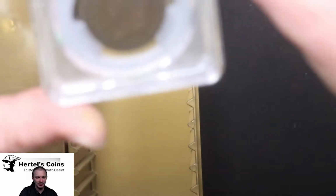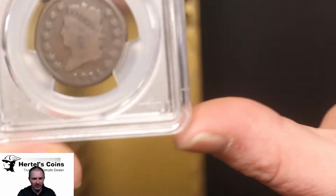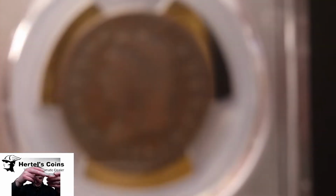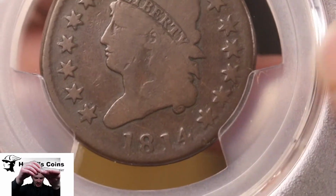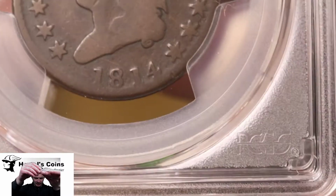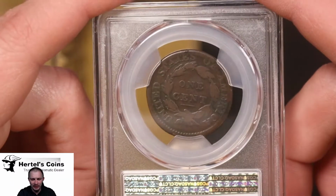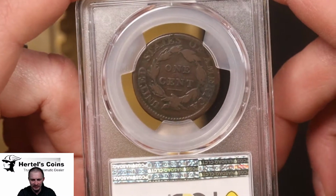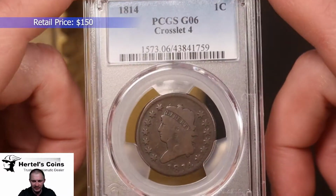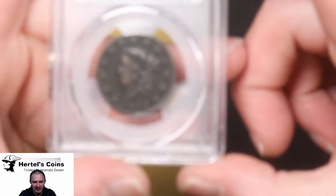And here's the other example of the 1814. First we had the plain 4, and this is the crosslet 4. Let me put it up to the camera. You can see on the back of the 4, there's a little up and down crosslet on there. So instead of a straight line, you have a little filling on the back of the 4. Full rim on this one. United States of America is almost full except for right here. And this one came back a good 6. Very nice.